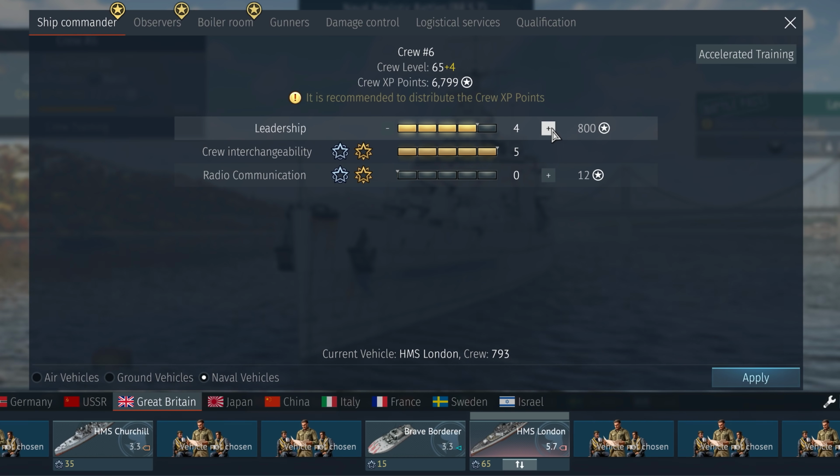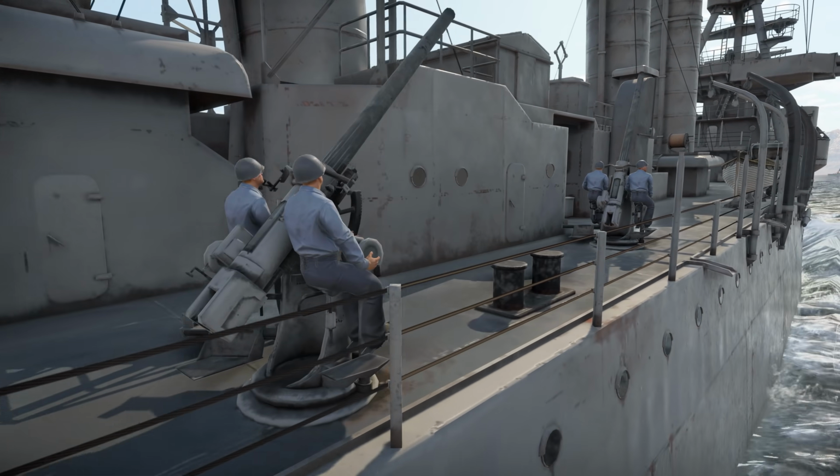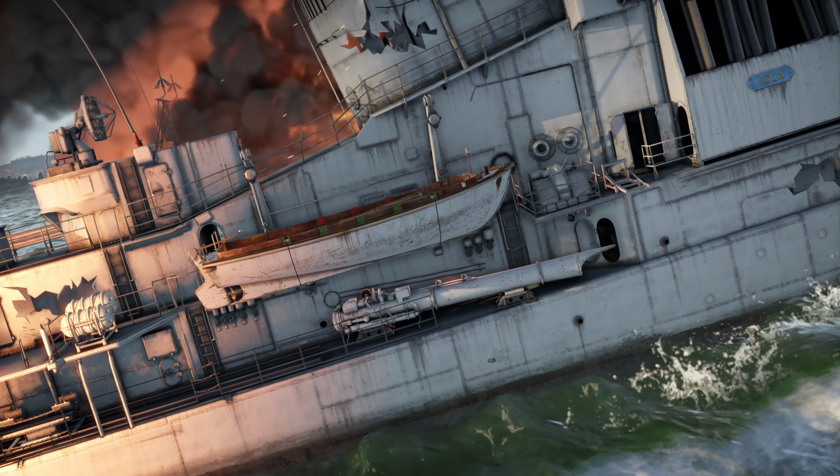Next, we have the Ship Commander skill tab. This one improves the efficiency of all crew skills. The remaining ones have less significance. Fire prevention reduces the chances of a fire in the corresponding compartment of your vessel. It's a nice bonus, but far from a major one.